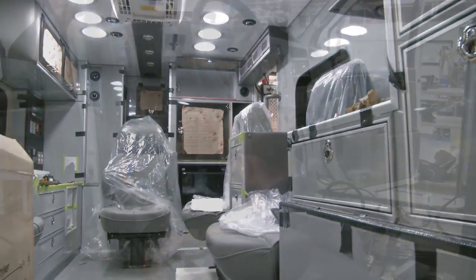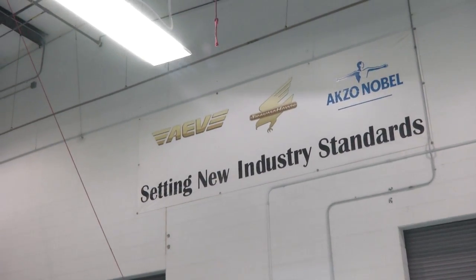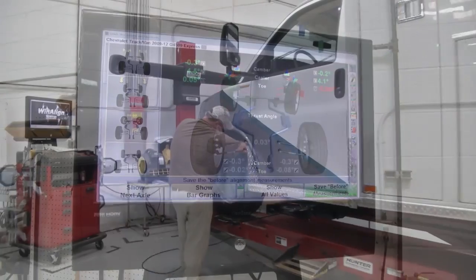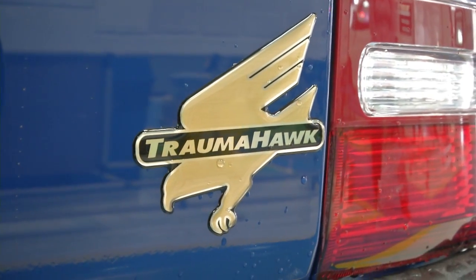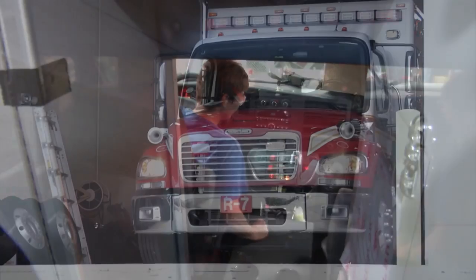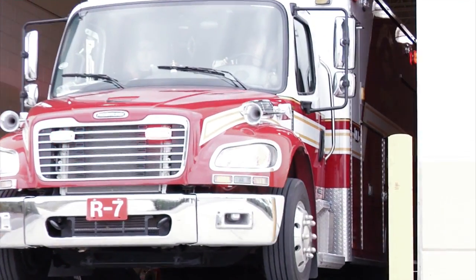We don't just assemble ambulances at AEV, we craft a world-class product backed with the strength and integrity of a responsive and progressive company. All of it backed by the industry's most comprehensive warranty coverage. It's all part of the AEV formula. A formula that makes us confident our ambulances will withstand the real-life dangers our customers navigate with every turn.